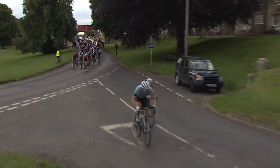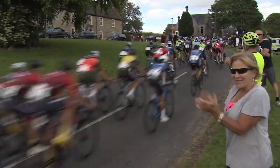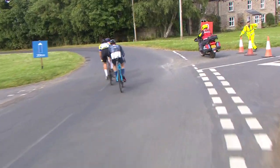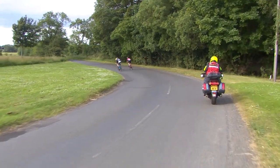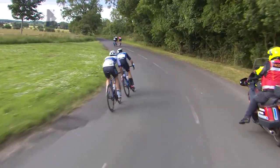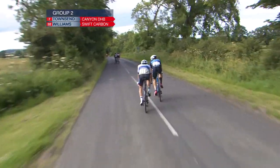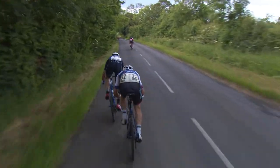Just over 22 kilometres of racing remaining in the 2019 edition of the Beaumont Trophy. First edition back in 1952, won by Stan Blair, and who's going to etch their name on this venerable trophy today? Well, Clayton would certainly like to do it. He rolls to the front. There's a couple more riders coming over. These two guys are very, very dangerous. If Williams and Townsend get across to this front group, this is going to be an incredibly strong group.